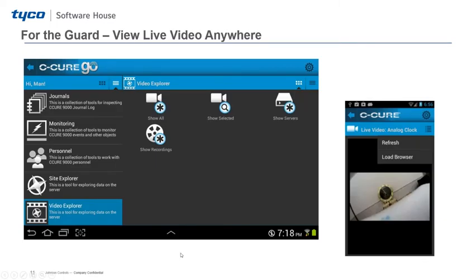And there's more. The last thing I wanted to highlight on the C.CURE Go side of things is the Video Explorer. And this was added, I believe, in Rev 2.5 of C.CURE after the initial launch of C.CURE Go. And this is an easy way to view live and recorded video from any Video Edge NVR that you happen to have on your system.